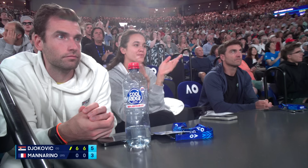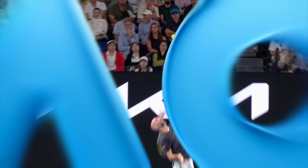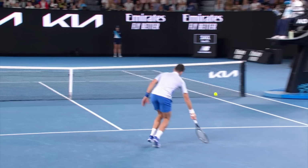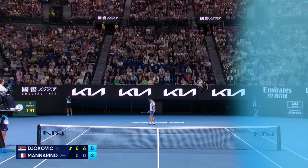Smooth as you like. We haven't gotten to see the bag of tricks today from Adrian Mannarino, but he is a shot maker of rare quality. He'd had enough of that game. What's he got left in store here? Djokovic about to serve for a straight sets victory.